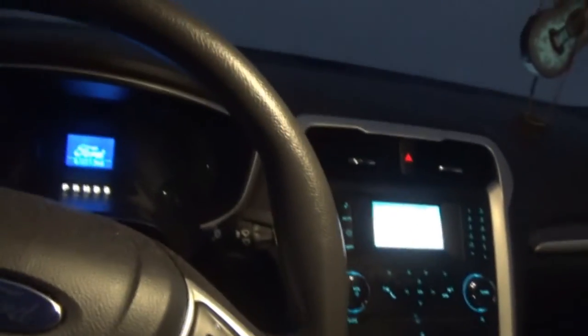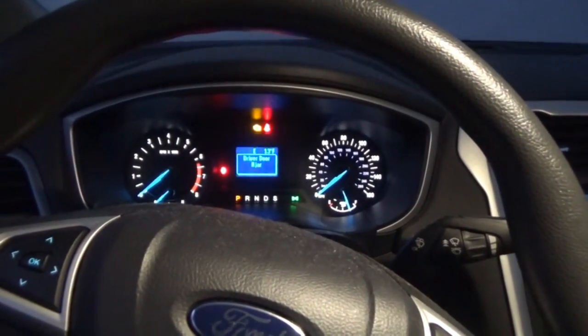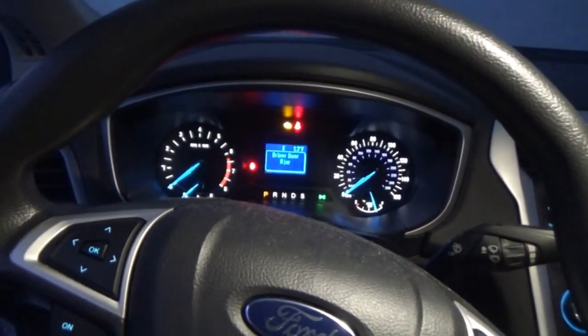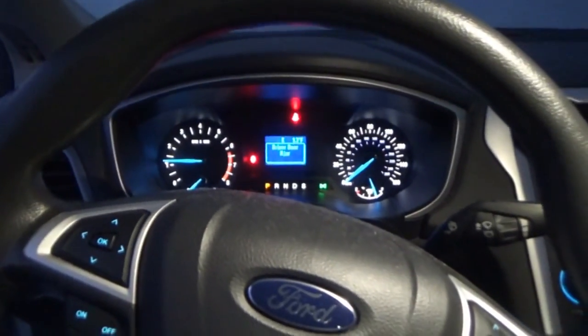The Fusion, which has been sitting here since yesterday morning. This one just recently got a new battery. When was it? I want to say last winter. I don't remember now. Okay, here we go. She always makes that noise when she's really cold under the hood. Then it goes away.